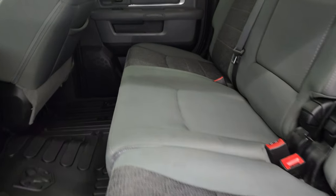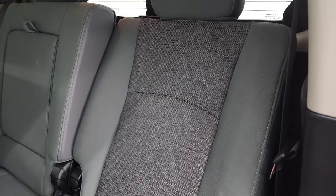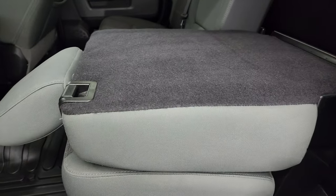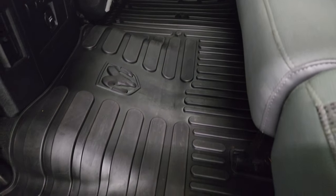Big Horn package gives you the gray cloth interior. It does have the LATCH child safety system for any child car seats you may have. You can see that these seats actually recline back just a little bit on the Mega Cabs. These backrests fold down as well. You get a nice storage area back there. These seats do fold down completely flat as well, giving you a big flat area. So if you've got pets or something, you can put them back here.